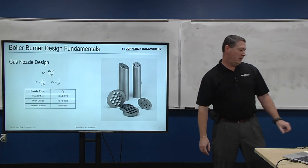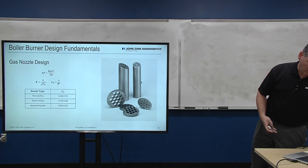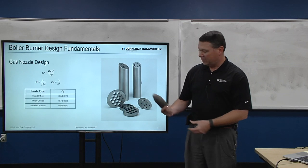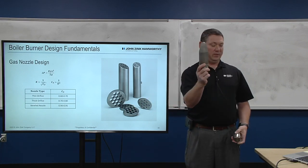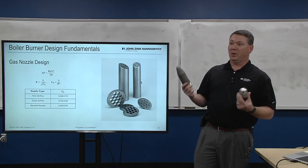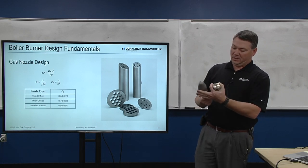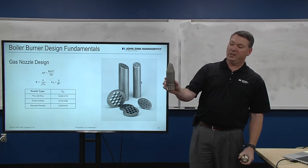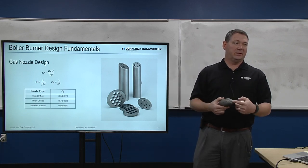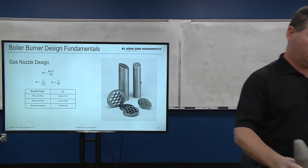So, gas nozzle design. I'm going to pass around some gas nozzles just so you can see. These are some that look like this. I also have some that are more bullet shaped. And all of these are specifically designed for an application to get proper fuel air mixing as well as the flame to fit in the furnace. So I may have one of these on 90% of my burners, but the drilling is going to change for every one of them. Because how do we make it fit where it needs to go? So I'll start these here.